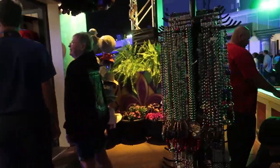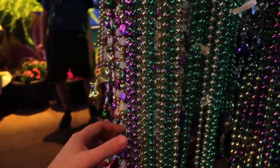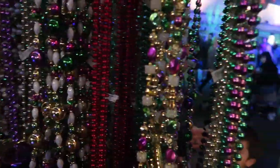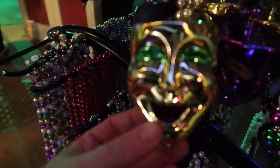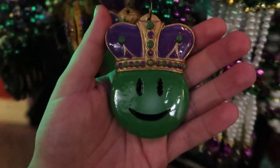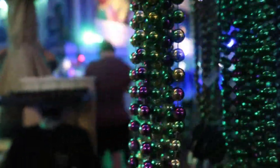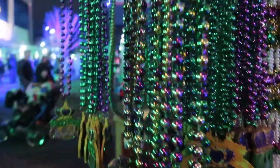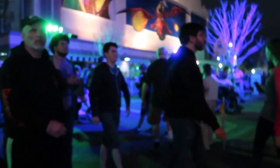So one of the must-buys for Mardi Gras is all the beads. So here's a selection. They're $5 each, or some of the carts are selling them for $5.25. Let's see. Oh, this one has an alligator with an umbrella. Good to be king. Oh, look, Mardi Gras. This is pretty cool. Smiley faces. Oh, look at this one. Mardi Gras queen. That's the one Joe's got. Crocodile with his umbrella. There's loads. But you gotta have beads. If you're coming to Mardi Gras, you just gotta have beads.